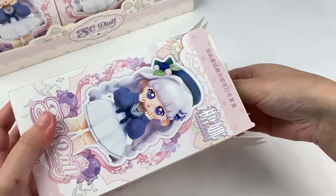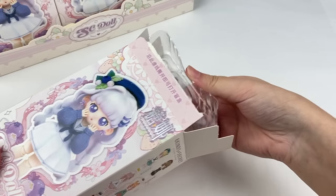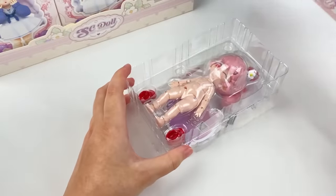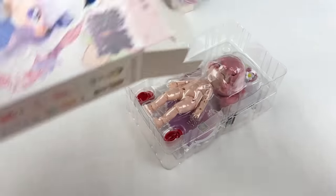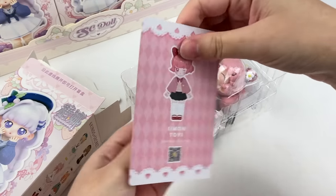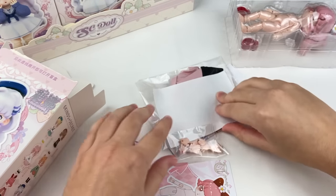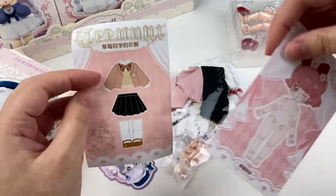And let's see who's in this one. Ready, one, two, three. And oh, this is the strawberry design. So let's take all the items out of the packaging. It comes with a little card, and this one actually comes with like a sticker set, so you can put the little stickers onto the card and like dress the doll.